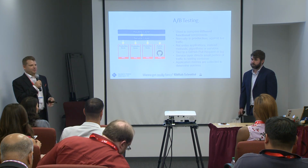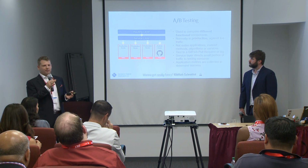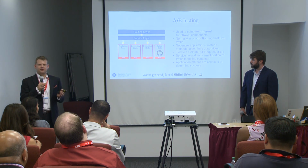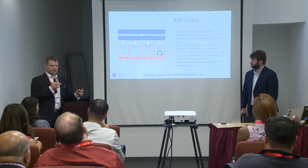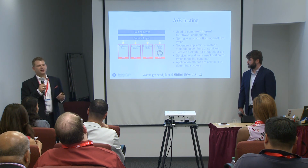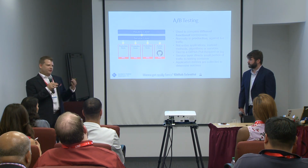So the whole point of an A/B testing scenario is to basically take two different versions of your application, and I mean functionally different, that you want to run some kind of test or experiment against. So you want to be able to route users between those two different versions of your application, send some users to one version, call it the A version, one set of users to the B version, and then compare and contrast the results of those user experiences for some objective.